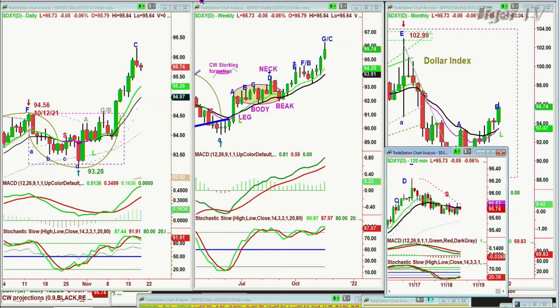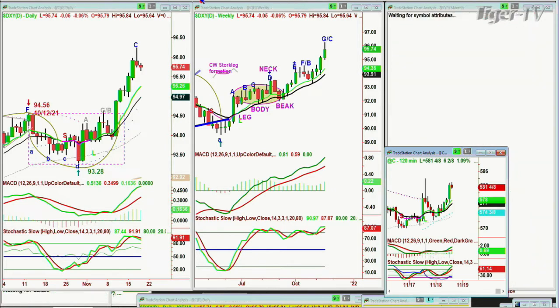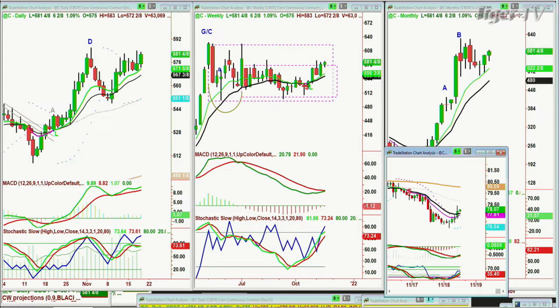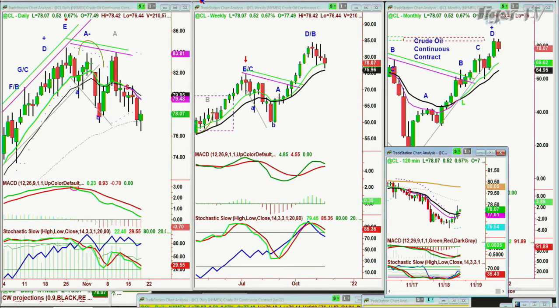And we'll go to crude oil. Crude oil is now down. Oh, it's turned up. It's up. What? No, that's not crude oil. That's corn. Corn is up. Crude oil is up slightly, up 52 cents.